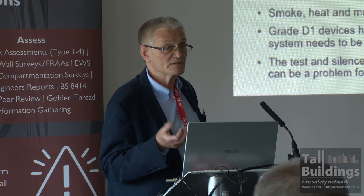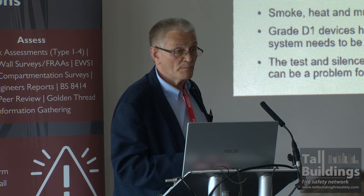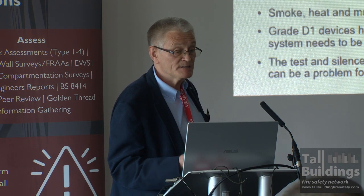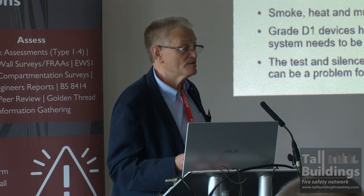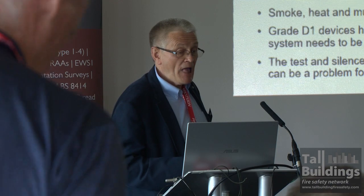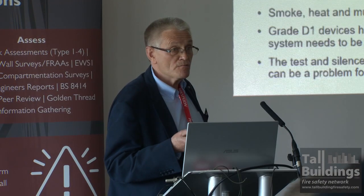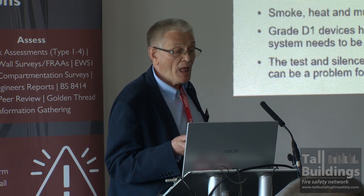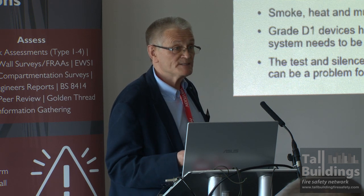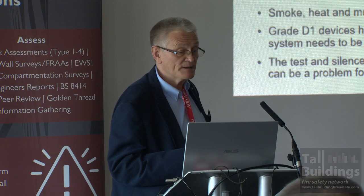So you may have individual fault indicators on the smoke alarms, but that's not being reported outside. You can get smoke, heat, and multi-criteria alarms, multi-criteria being a combination of smoke and heat in the same housing. And Grade D1 devices, which go into rented properties normally, have a fixed battery. And these have to be replaced every 10 years. And they actually put a sticker with the replacement date on the outside.